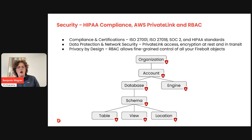Additionally, we've just launched AWS Private Link Access. This means that now, if you leverage that, your queries and result sets never go through the public internet. You can use the private link access directly to connect to Firebolt, and nothing is ever routed through the public net.